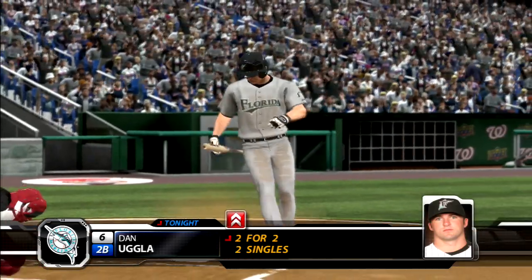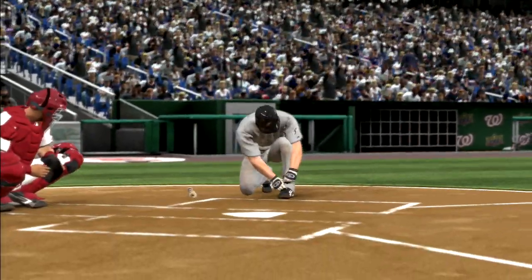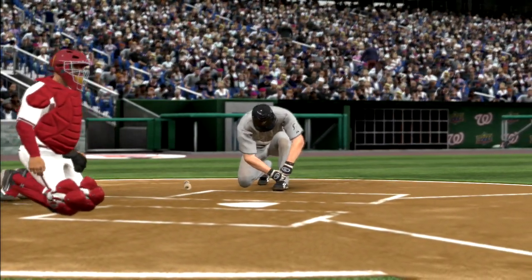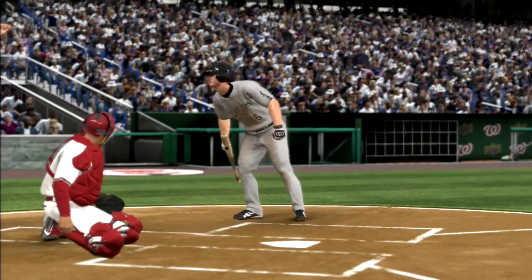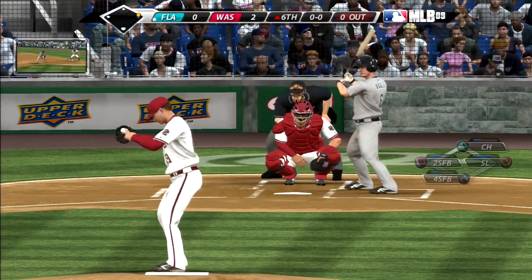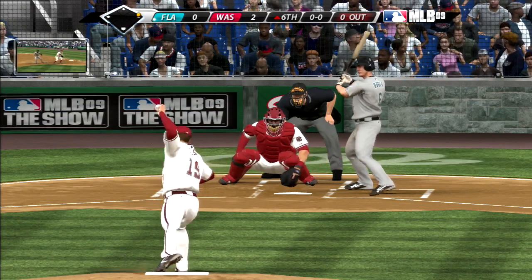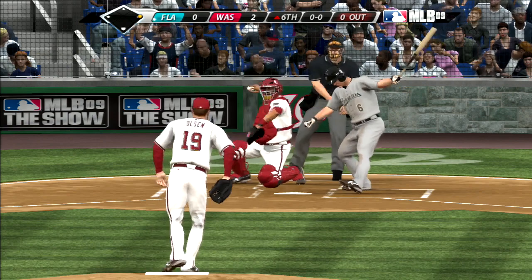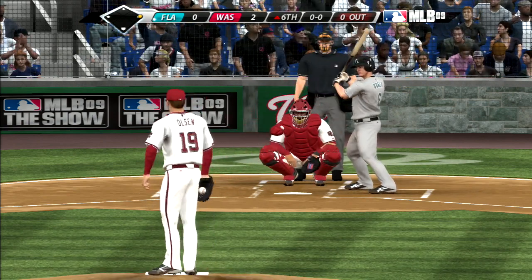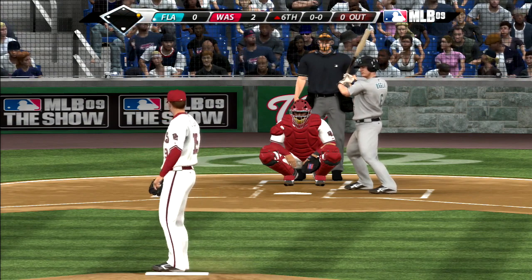Dan Uggla will stand in, 2 hits in 2 trips thus far. And he throws the fastball by him here. 0-1. And all this good work on the mound so far can be undone with 1 bad inning. So focus needs to be sharp right here.